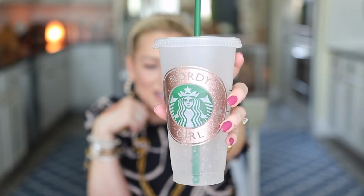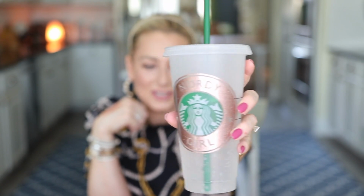Look at that. Nordy Girl in glitter. Gold glitter. Love it. It's just filled with sparkling water right now. There's other designs, but this is the one that caught my eye. I absolutely love it. Really, really fun. So go support a fellow viewer. I'll put her Etsy shop below. She's really, really cool stuff.